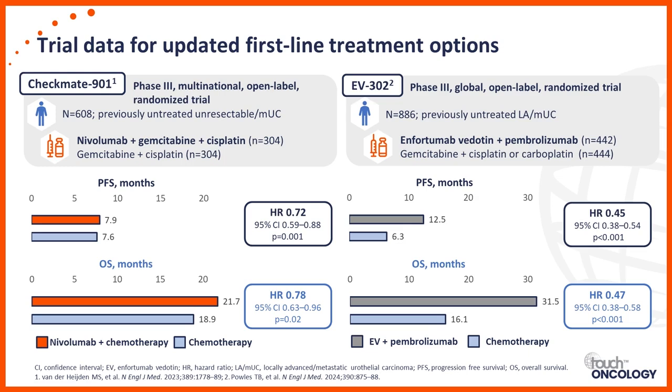The hazard ratio for PFS was 0.72, for OS was 0.78. It also showed that the combination of Gemcis plus nivolumab had higher response rates than Gemcis alone. The drugs were well tolerated. The nivolumab didn't cause an enormous increase in toxicity. And there was also a 20% CR rate, which I think is noteworthy.